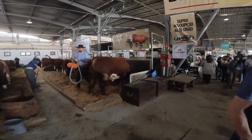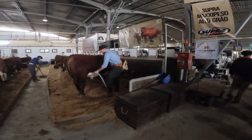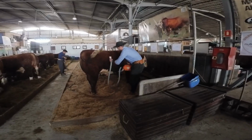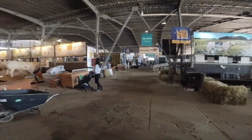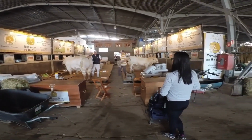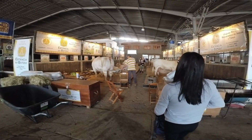Oh, and here's a farmer preparing his cattle for the best of breed competition. I don't know what he's using here. It looks a bit like a vacuum cleaner. It's pretty cool walking around there because there are so many different types of breed of cattle. And I mean, you've got this one here which is completely white. That's pretty skillful actually, ensuring that it all falls on the shovel straight away rather than on the ground. Yeah, these guys know what they're doing, eh?